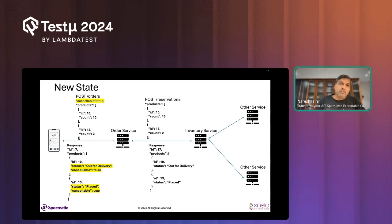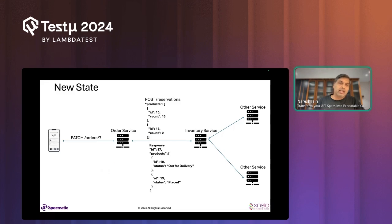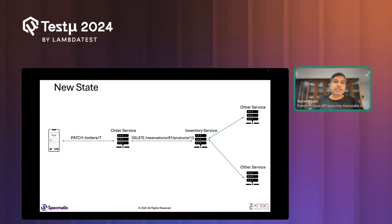So this is your first, placing the order flow. Now there is a cancellation flow that gets introduced. So let's say I'm going to call a PATCH on /orders/7. That was the ID. I'm not showing the full request here, I'm hoping it's clear. This would then result in a deletion of the reservation 87, and specifically just product 13, because that's the only one that I can actually delete at this point.